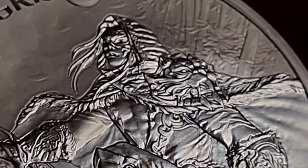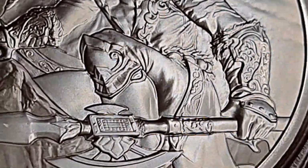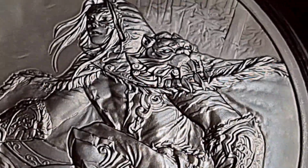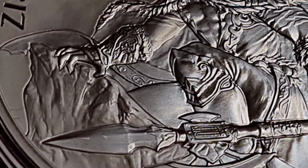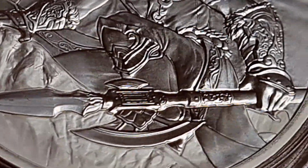Now, Tigris is one of the 12 guardians for the series. And look at the armor that he's wearing. As I said, he is dressed as a tiger. You can make out the tiger face about there, and you'll see a few more. But it is stunning. One of the most stunning features, however, is that weapon.